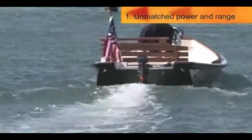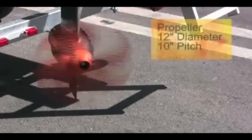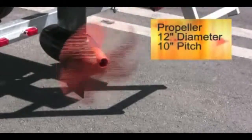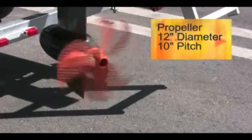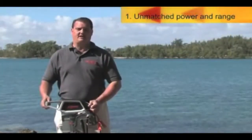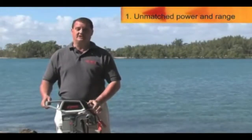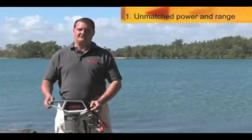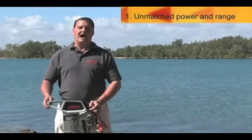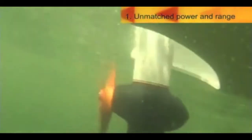Now, because we have a high torque motor, we can use a very efficient propeller. Our propeller has a 12-inch diameter and a 10-inch pitch and turns slowly through the water. And that's exactly the conventional wisdom to create efficient propellers. Large diameter, high pitch, turning slowly. But you need the torque of our motor to turn it. While many outboard manufacturers use standard propeller shapes, our propeller is designed by using the same methods that are used to calculate modern container ships and submarine propellers.